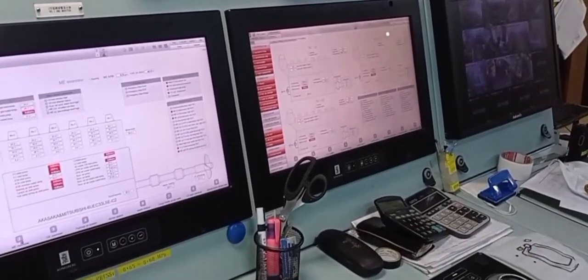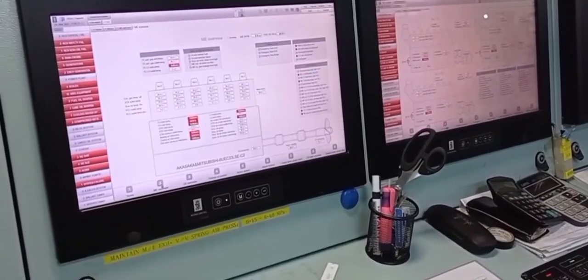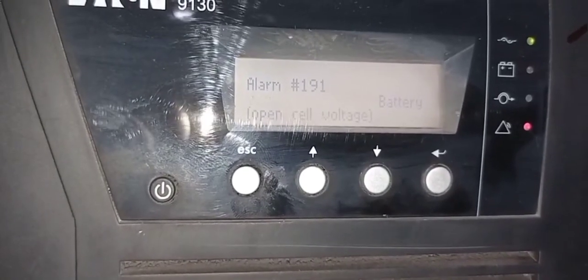Here are monitors 1 and 2 for the AMS alarm monitoring system in the control room. Alarm code number 199, battery open cell voltage. UPS brand ETO.